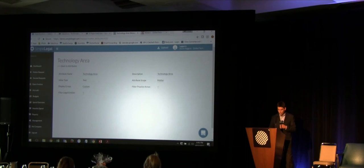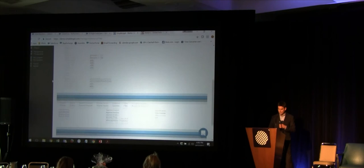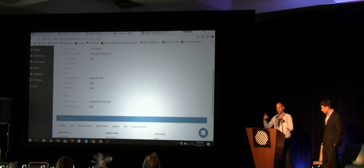Okay. So I've created this attribute called technology area. We see this is the matter that we had created. It now has a spot available for technology area. And then I don't know how to get back to your IP, right? Text field. So text field is easy because in IPfolio it's a drop-down field with discrete values on hardware and software. It's just going to sync over to the text field.